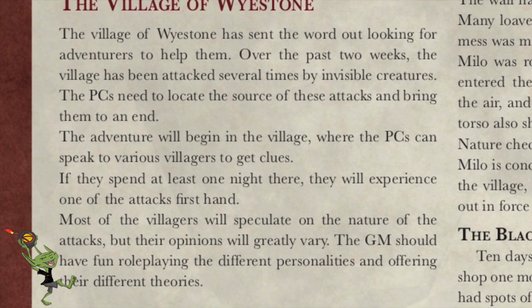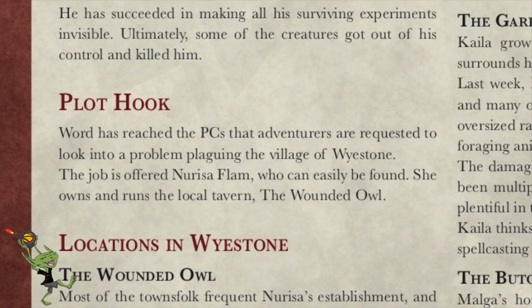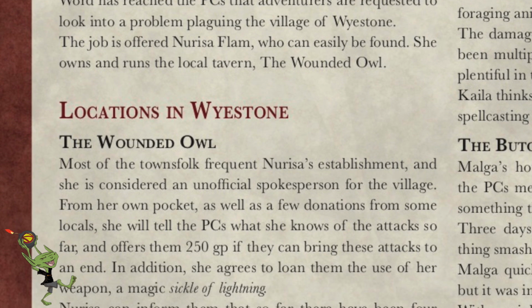Now, they're not statted NPCs, but they have the general for if you want to use them to role play and enhance the session. And then it kind of goes into what are some of the things going on in the village, some of the locations. You're also going to get some plot hooks. You're going to get some locations that are in Wyestone, but also around Wyestone.